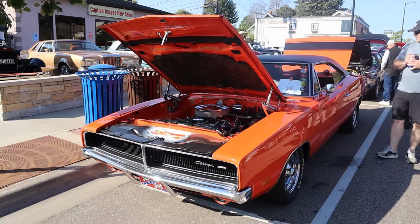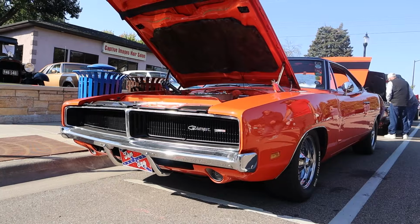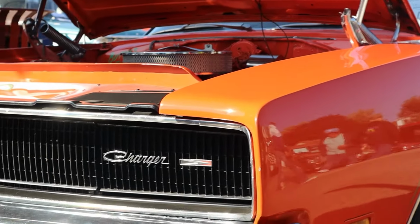I like the 1969 Dodge Charger, of course. I don't know if I mentioned that before. For insulation, it's like old stuff.